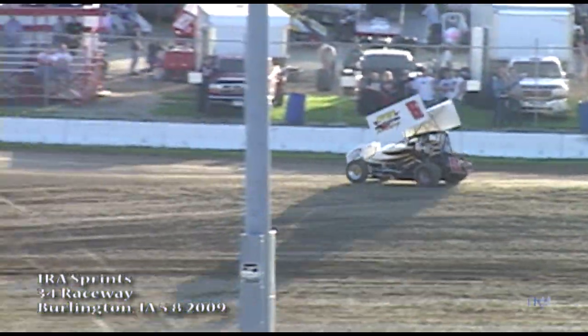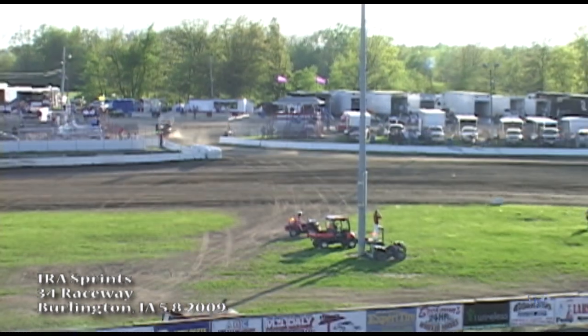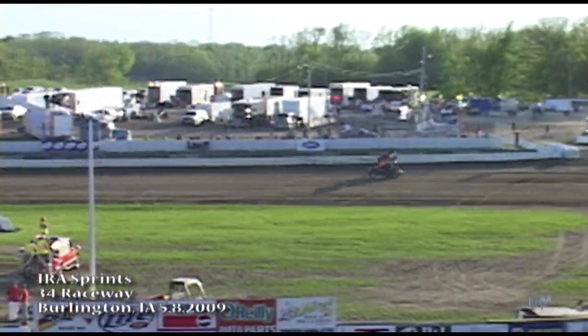Nick Alden, another driver, just jumping into a sprint car. No previous racing experience. Finds himself out on the road with the IRA sprint cars.